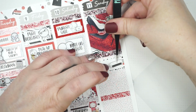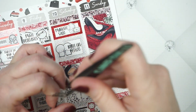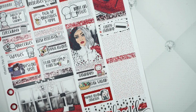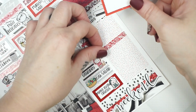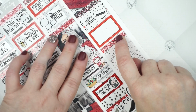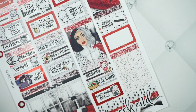Ooh, I'm burning up. Which way did I have that? Maybe it'll stay. All right, Casey cutting this day. And it looks like I just designed all day, which is what I'm about to go do now. Hairs everywhere. Can you tell that I messed that up? A little bit. Not as bad as that other one though.